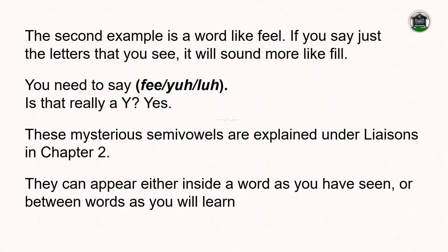The second example is a word like feel. If you say just the letters that you see, it will sound more like feel or fill. You need to say feel. Is that really a Y? Yes. These mysterious semivowels are explained under liaisons in Chapter 2. They can appear either inside a word, as you have seen, or between words, as you will learn.